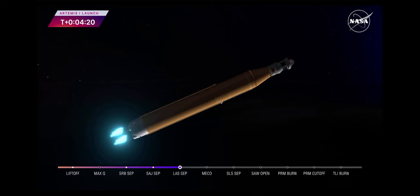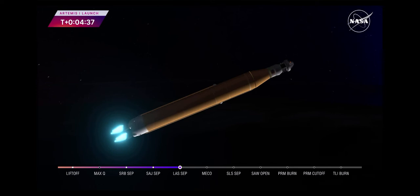We're 4 minutes and 16 seconds into the flight of Artemis 1. So far, we've had a clean ascent. We saw those solid rocket boosters jettison about 2 minutes and 11 seconds after liftoff. Shortly after, we had the service module panels fairings separate, as well as the launch abort system. The launch abort system was inert for this flight, except to perform this separation.